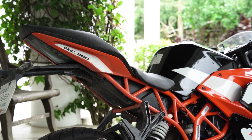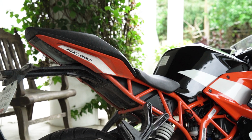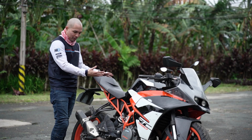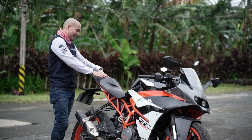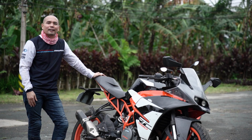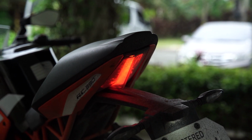On its side, you get KTM's signature exposed trellis frame clad in their shade of orange. I know it looks like a seat cowl, but it's actually the seat for the pillion. That's why the foot pegs of the passenger are right there. And it's pretty soft and comfortable, although it is a little kind of high. The rear is very streamlined, and you also get an LED tail lamp.